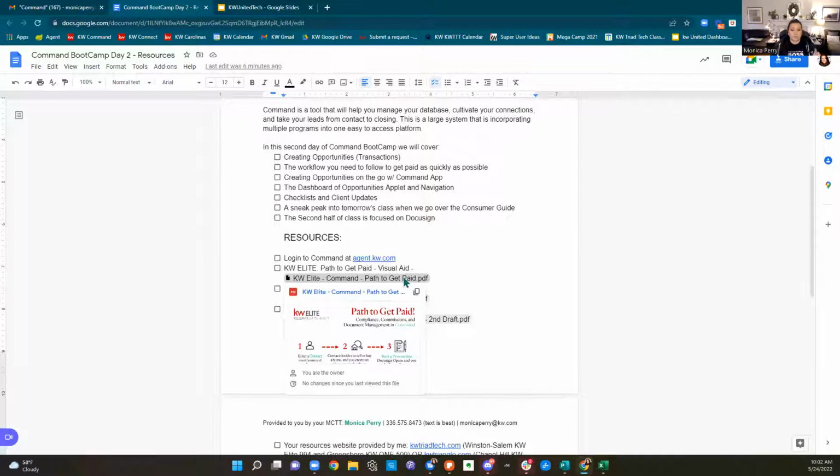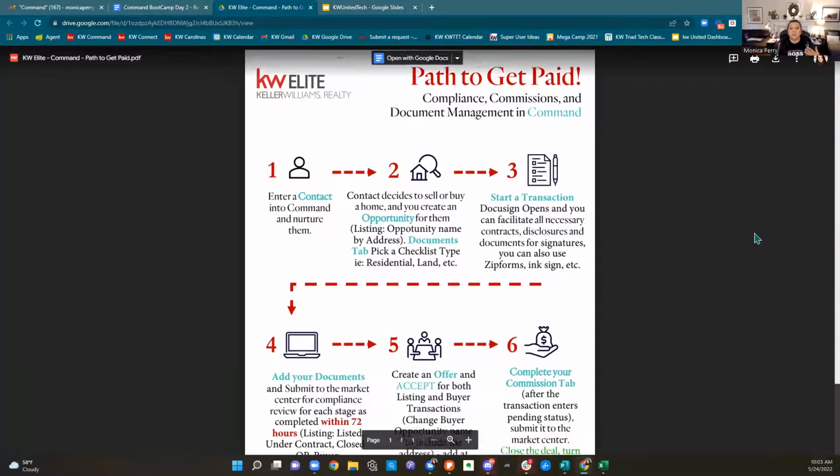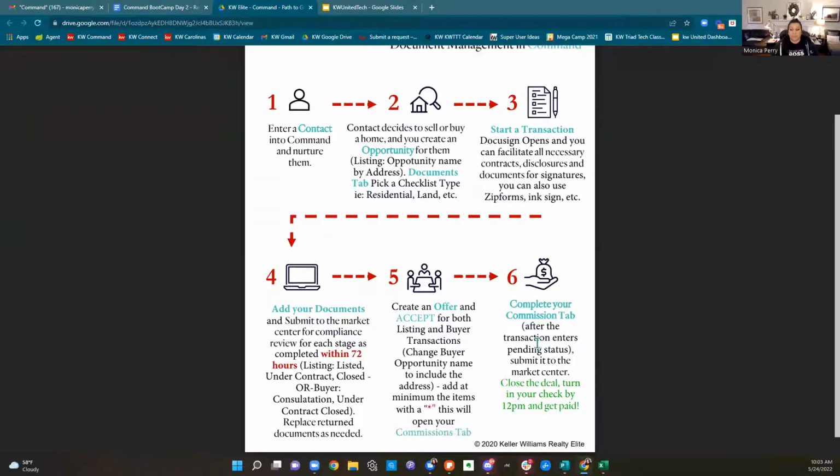So I'm going to click to open one up because this is the most important thing for you guys to remember when you're facilitating a transaction. Workflows are the way of the world now. People spend millions of dollars to establish workflows, okay? And that's what our path to get paid is, okay? So the better that you can stay on this workflow 1 through 6, the more quickly you are going to get paid, right? So first step, enter a contact into Command.